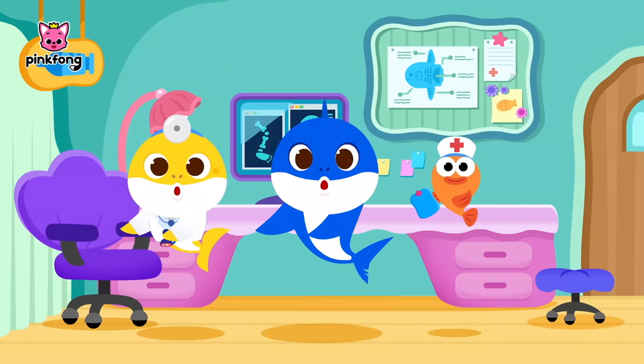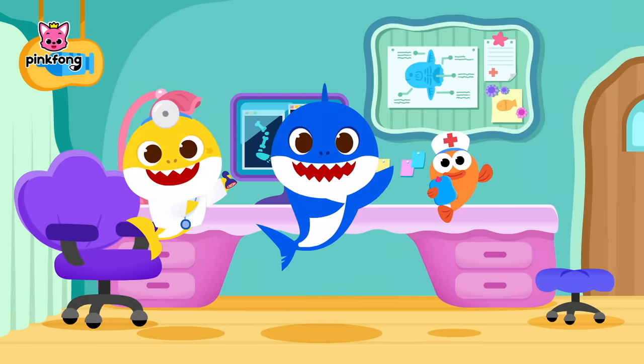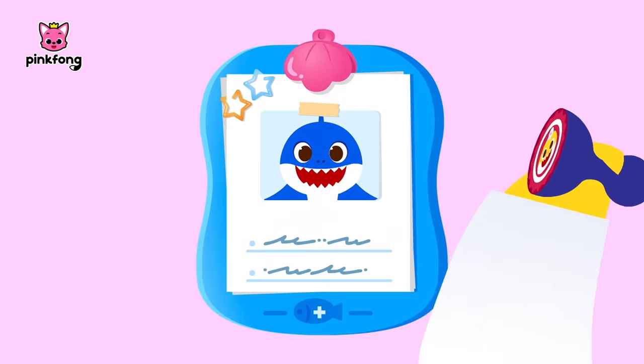Daddy Shark, do-do-do-do-do, you are now very healthy, do-do-do-do-do, treatment done!